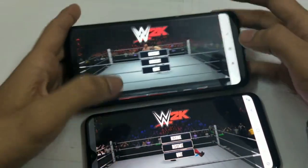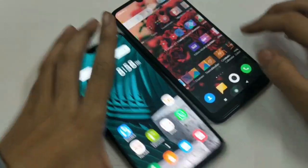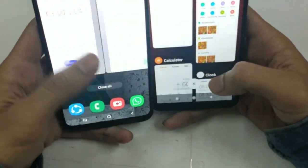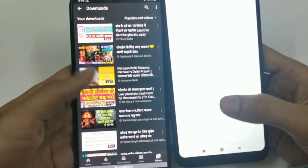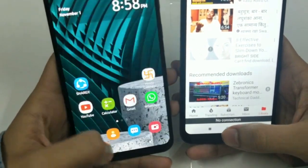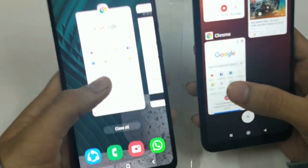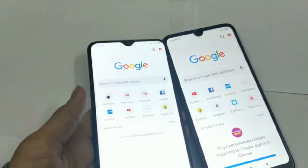So now let's minimize the game on both of these two devices and see how the memory management performs. So let's open up the recent apps and check out the last opened app. As you can see, Samsung Galaxy M10s did a very great job in maintaining the apps in the background, whereas Redmi loaded YouTube again. Let's open up Chrome, and Chrome is also loaded up again in the Redmi.